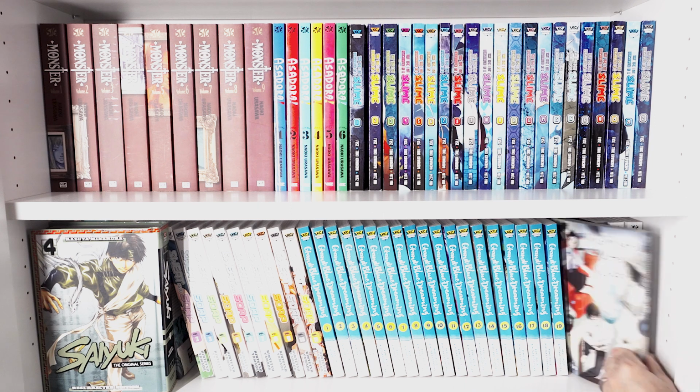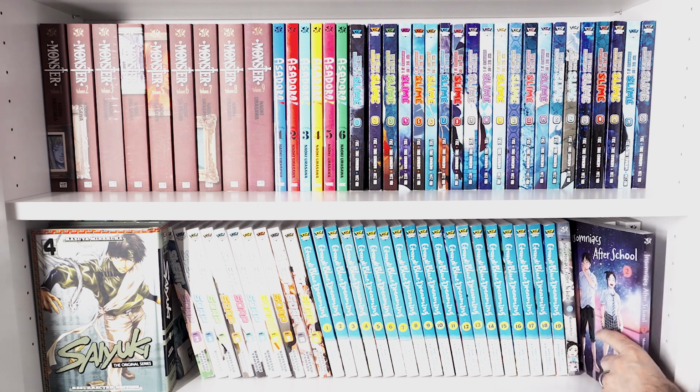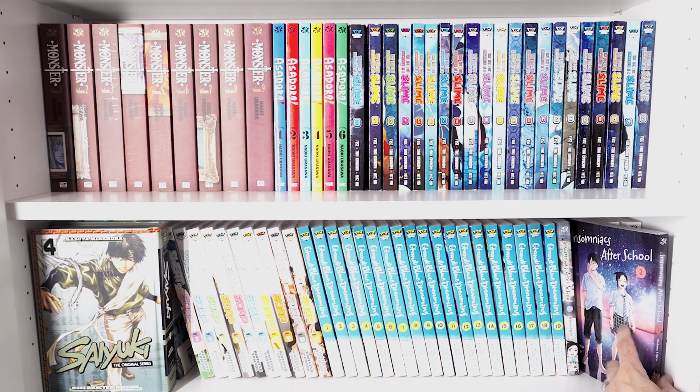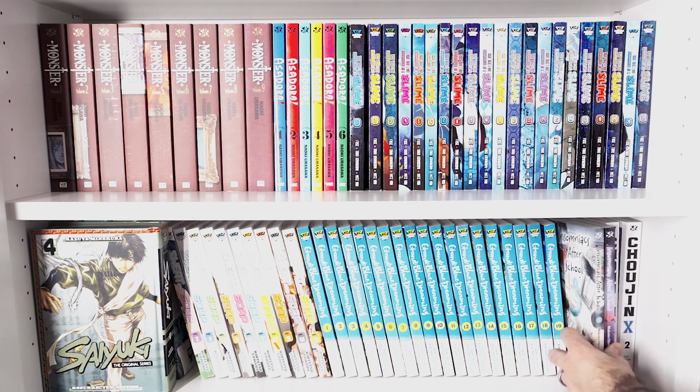Afterwards, we have Insomniac After School. I have volumes 1 and 2. I've thoroughly enjoyed it. If you're looking for a new slice of life series that only has a few volumes out, I highly recommend checking it out. This just came out this year. I've definitely enjoyed the first 2 volumes.